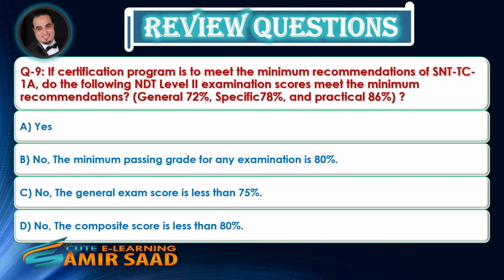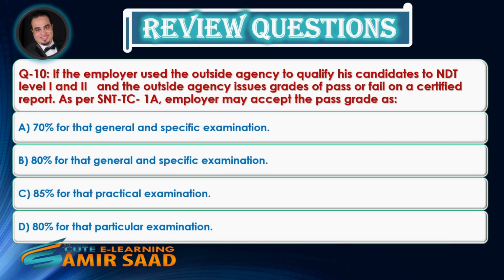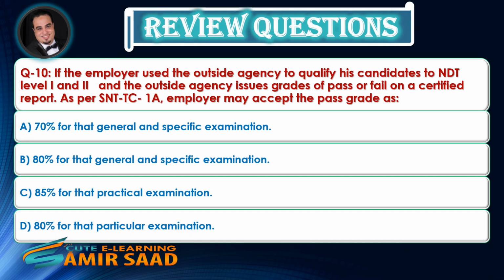Question number 9. If certification program is to meet the minimum recommendations of SNT-TC-1A, do the following NDT Level 2 examination scores meet the minimum recommendations? General 72%, specific 78%, and practical 86%. Answer is D. Question number 10. If the employer used the outside agency to qualify his candidates to NDT Level 1 and 2 and the outside agency issues grades of pass or fail on a certified report. As per SNT-TC-1A, employer may accept the pass grade as. Answer is D.